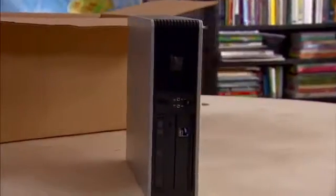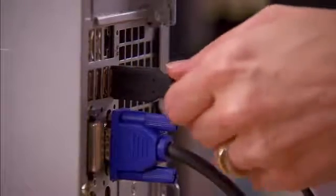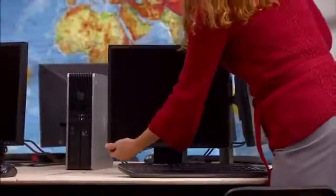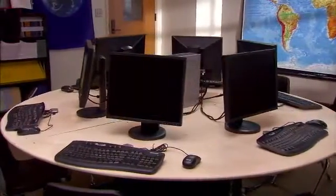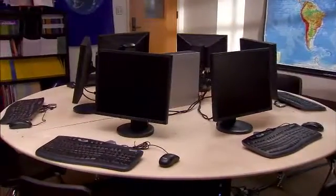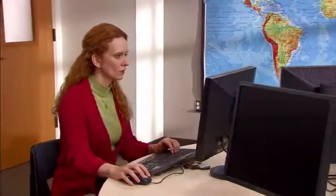With Windows MultiPoint Server 2011, Anne still has only one computer in her classroom, but now that one computer is powering multiple user stations, each with its own monitor, keyboard and mouse. All her students will get a personal computing session just by attaching individual stations to the host computer. And because Windows MultiPoint Server 2011 is specifically designed for non-technical users, it's easy for her to set up and use.